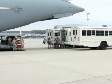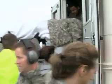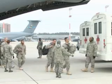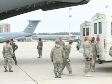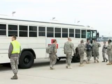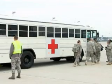We'll bring those down one at a time onto the bus, using anywhere from 4 to 6 people to carry them. And then finally, we do the ambulatory patients, which are the ones that can walk on and off the plane. They walk off, they get onto, again, their own bus. Then we take them out to Landstuhl also.